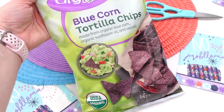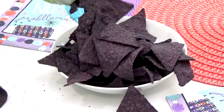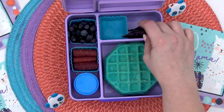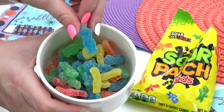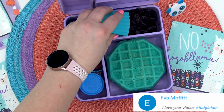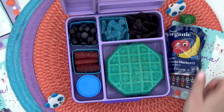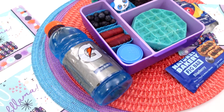For her snack, I'm adding in just a few of these blue corn tortilla chips. Now, these also kind of look purple to me, but we're gonna go with it. And then for her sweet treat, Tamara asked for Sour Patch Kids, but of course, just the blue ones. And now you guys, I'm finishing off this lunch with some blue Gatorade.